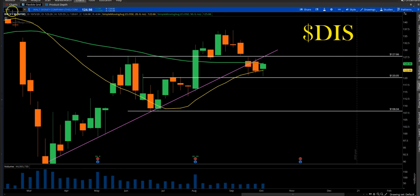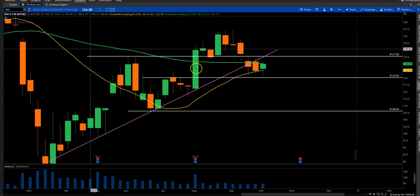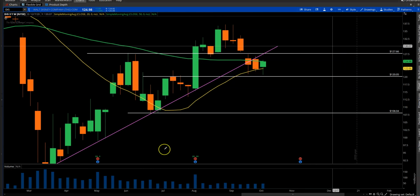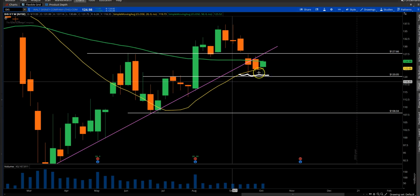Okay, just going to go quickly over some of the swing trades that I'm also looking to consider, apart from which ones are already open. So Disney, here's the weekly chart. You can see that it has held this weekly support of 120 for the past few weeks now nicely, and closed above the yellow 20 SMA in the weekly time frame. Now it's banging its way up against the 50 SMA in the weekly time frame, which is this green line. So something to consider.